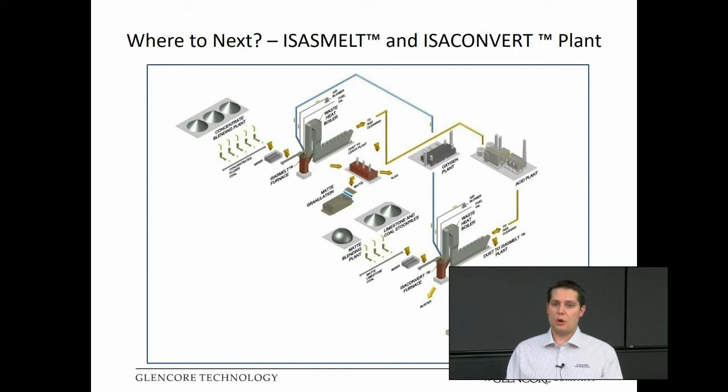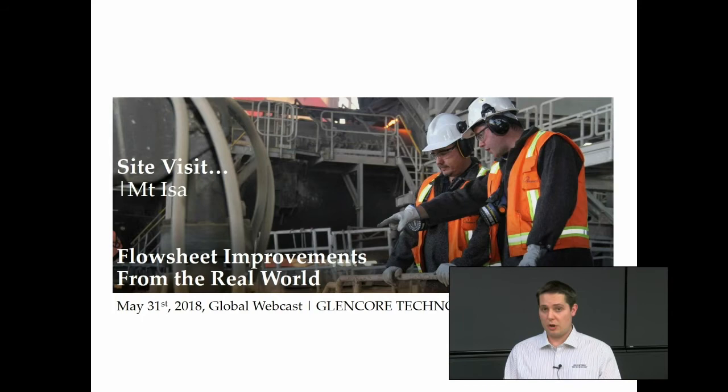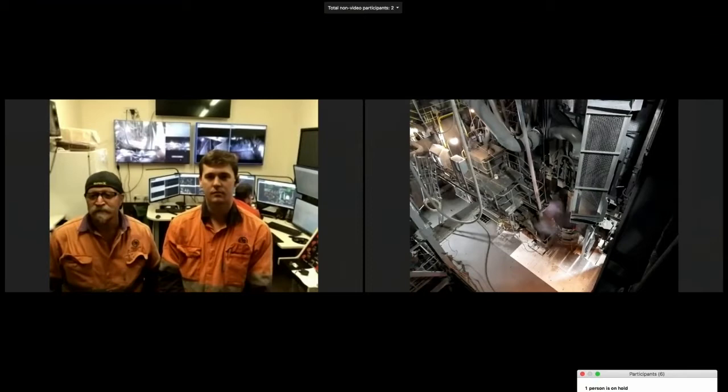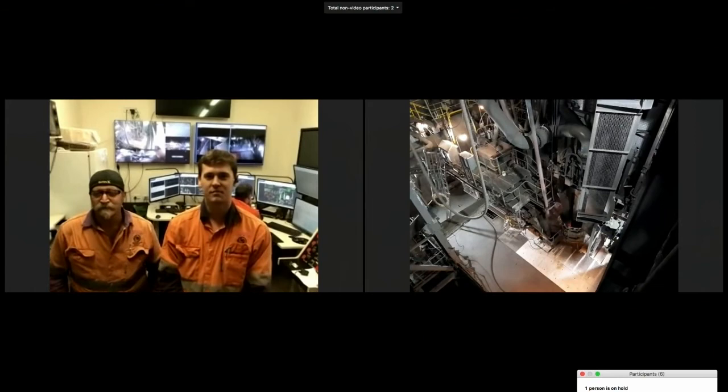So at this point, I'd like to cross over to Ben Hogg, who's in the Mount Isa Copper Smelter Control Room, and he's going to be going through with the various personnel on site how that plant is performing, and all of the aspects of that technology there. So thank you very much, Ben. Thanks, Danko.